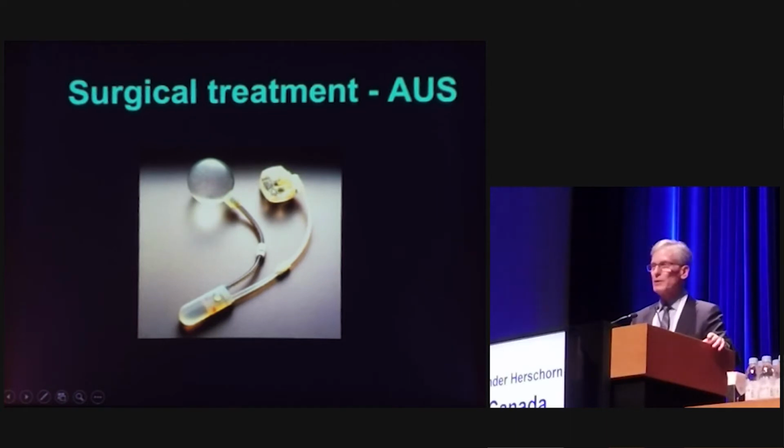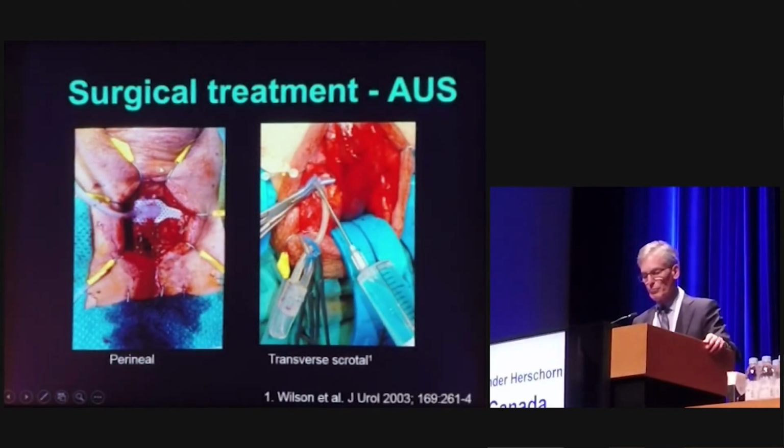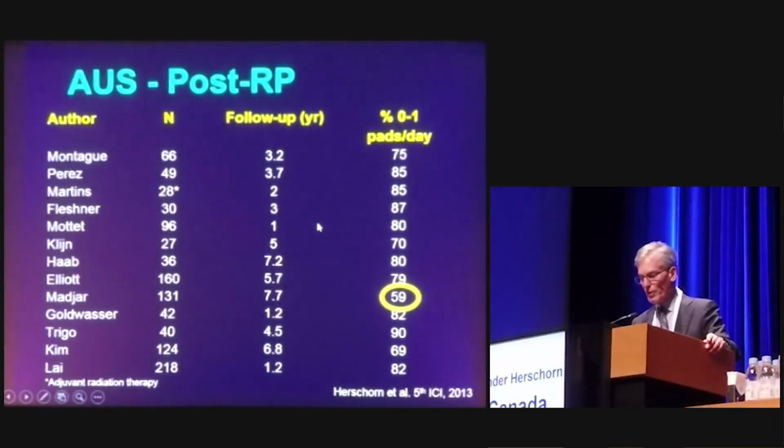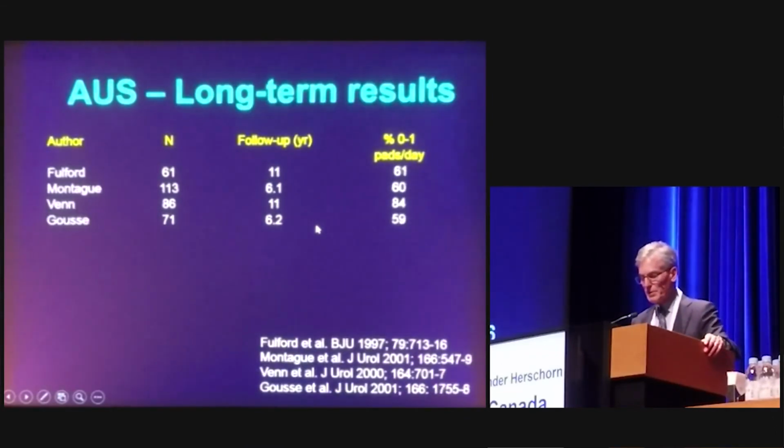The artificial sphincter has been around in various formations since 1973. The last major modification was in 1985. And this is the standard approach. It's either a perineal plus a lower abdominal, or it's a transverse scrotal incision. There is some concern about the transverse scrotal incision, but overall the success rate, and these are multiple series, is anywhere from 60 to 90%.